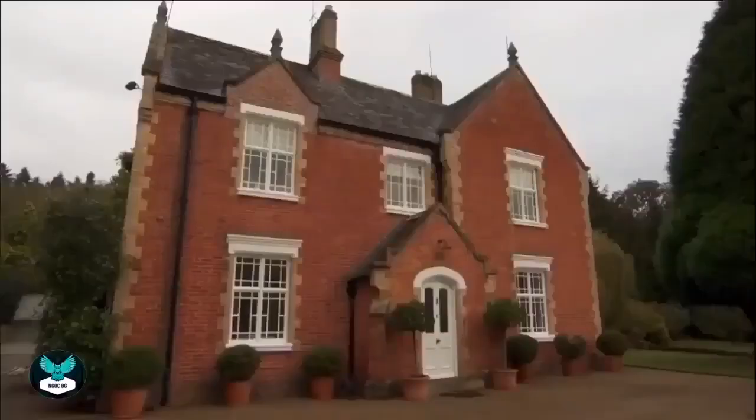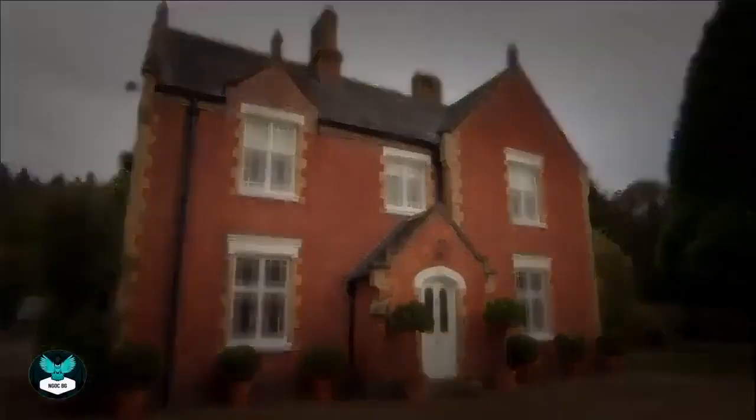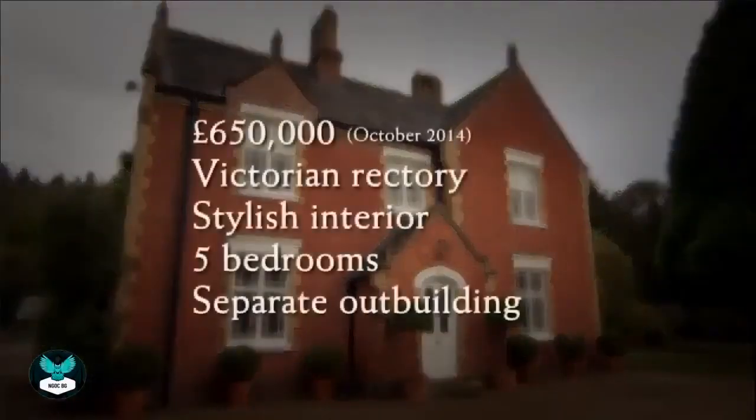Enjoy. Under budget by £100,000, this former rectory has been beautifully converted to create a contemporary family home. The open-plan reception room gives our buyers a space to accommodate bed and breakfast guests, and there are at least 3 letting bedrooms in the main house. There's also potential and money left over to develop a letting unit in a separate outbuilding.